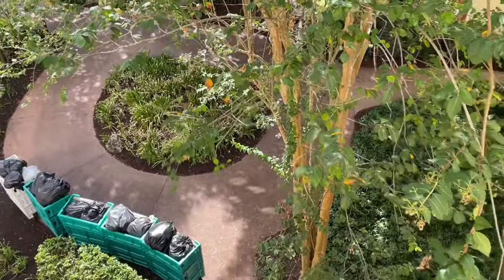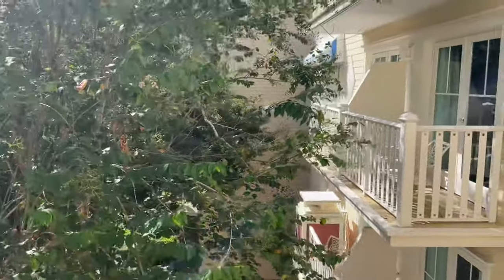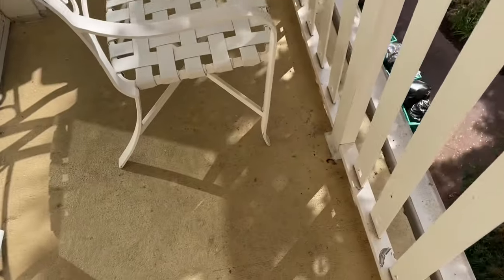Rubbish down there. It's not the best view I've ever had, I've got to be honest with you. And it just looks like it needs a bit of a scrub and a clean. What do you reckon? Have a look.